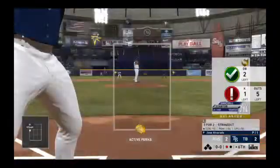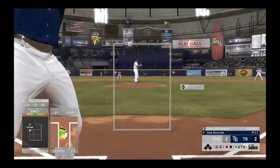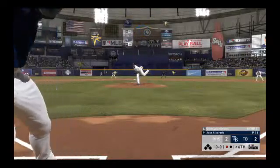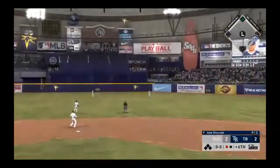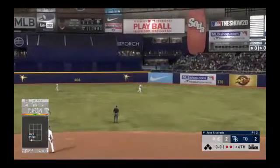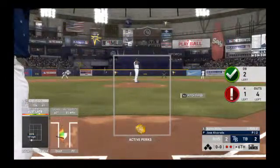So digging in now, Giancarlo Stanton. No hits to this point. First pitch on its way. And now the second pitch of the inning is in the air to right. Renfroe has to come in from the next area code to put this one away. Wow. Digging in now, Aaron Hicks.